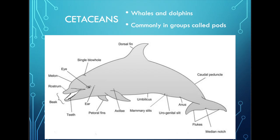All right, guys, so let's talk now about dolphins. So again, guys, for our dolphins, they have a fluke, which is their tail. They have flippers or fins. Their top fin is called a dorsal fin. The front part of their head is called a melon. Their mouth area is called a rostrum, and then they have teeth. They also have ears and eyes as well. So again, guys, your cetaceans are whales and dolphins, and they usually can be found in large groups called pods.